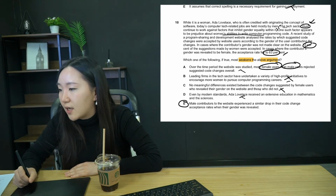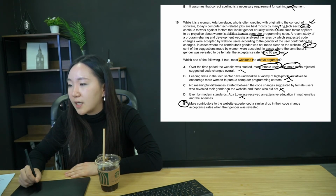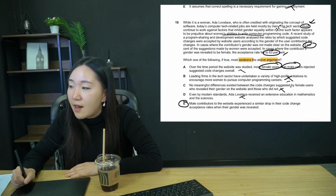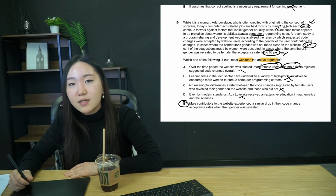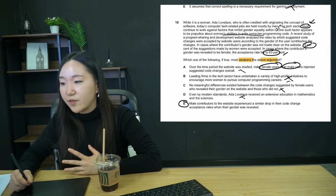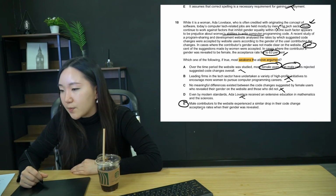No meaningful differences existed between the code changes suggested by female users who revealed their gender on the website and those who did not. That's actually strengthening this argument, because it's telling us that there are no other differences. It is purely the gender reveal. Ada Lovelace was clearly nothing to do with it, so we can discount that immediately. So it must be this one, but let's double check.